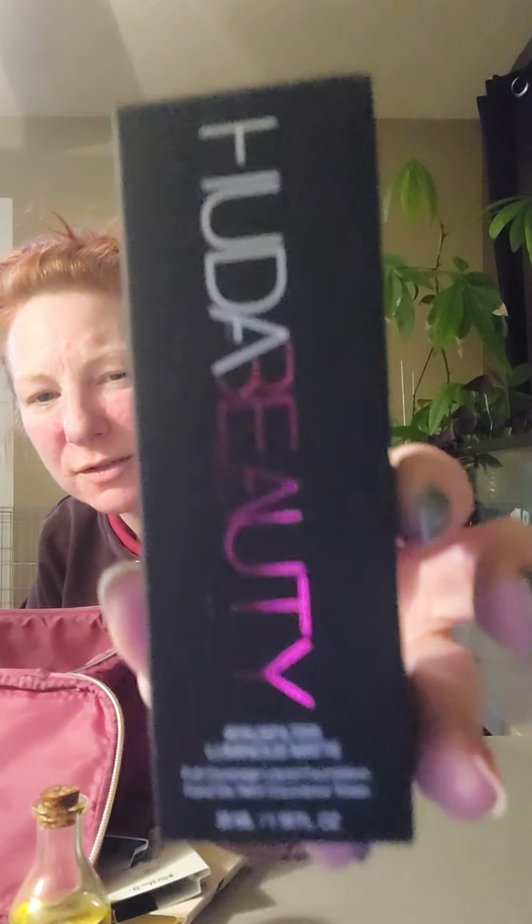I've been wanting to try this for so long. I got this one in the custard, which is a lot closer to my skin tone. I'm going to be honest, guys, it looks like that one's going to be a far better match than the Kat Von D. I think I went a little dark on the Kat Von D, but that's okay. Let's get these out of the way.